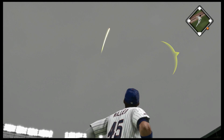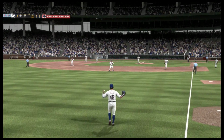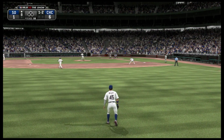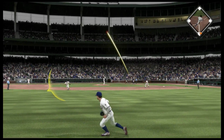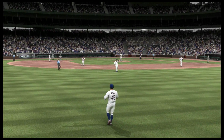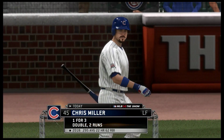Comes with a slider there as it's lifted down the line in left. And this will be taken in without much trouble. It's an easy start to the 7th. 2 gone. The NL in that department. Tim Lincoln will stand in for the 4th time now. Still looking for his first hit of the ball game. And he's not the only one either. This has been a great pitching performance so far.